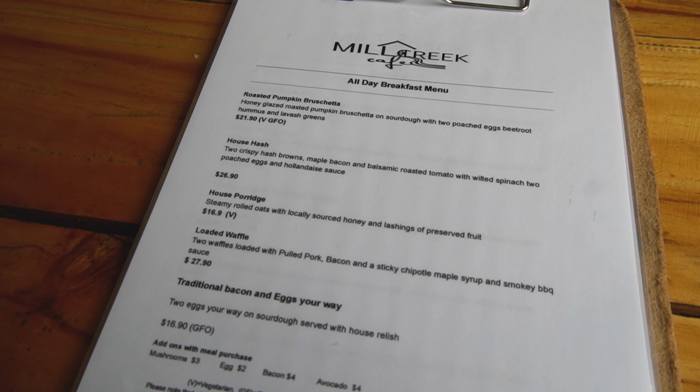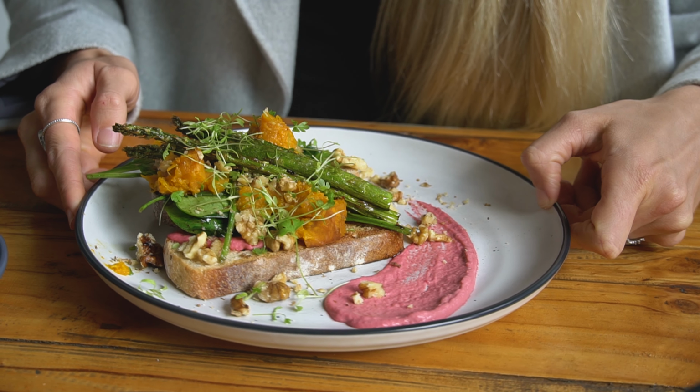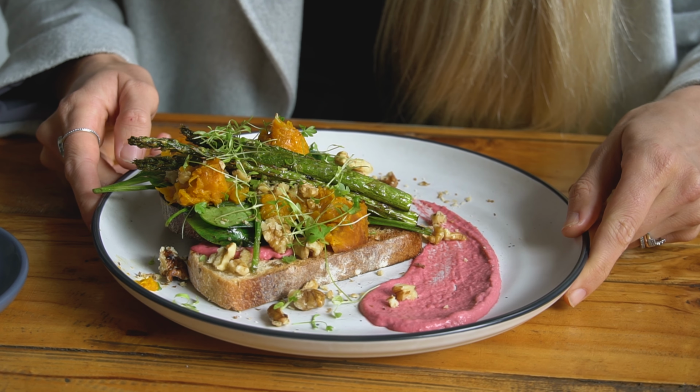Now, when I was looking at the menu, they didn't have a vegan option. But I went downstairs and just said, "Hey, can you do something for me?" And they were like, "Yeah, too easy." And I put something together. So this looks divine. Lots of pumpkin, sourdough, beetroot, hummus on there. Yum. That's good.